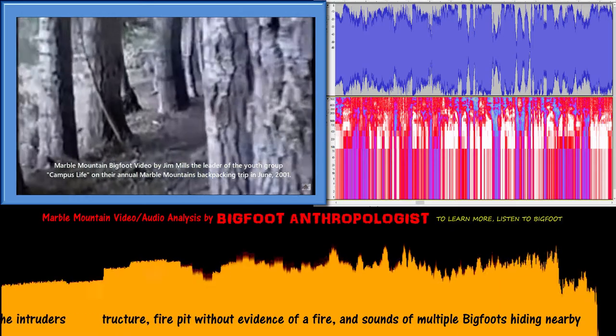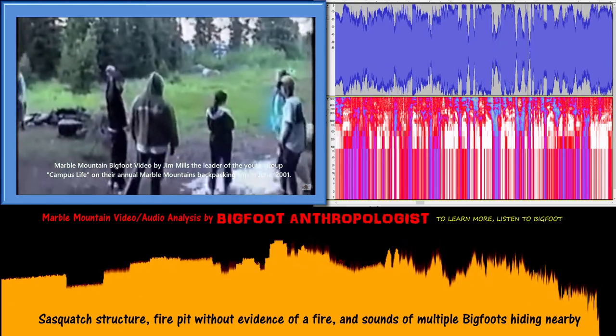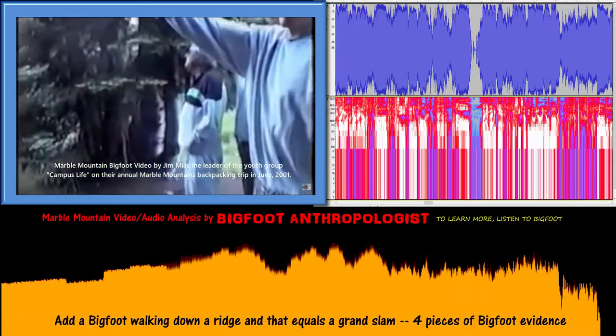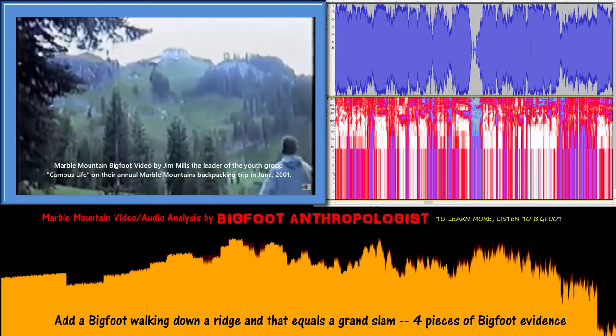Like you see with the fire pits. You see down here a fire pit, but we see no evidence that there was ever a fire. He's walking down. Oh, my word. Bigfoot's walking down right now. See, he's standing taller. Oh, I get back to camp. We see something moving on the hill above.